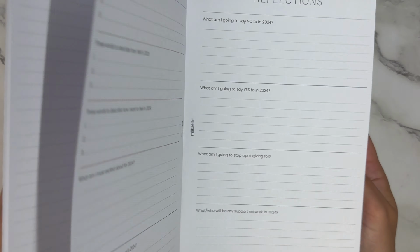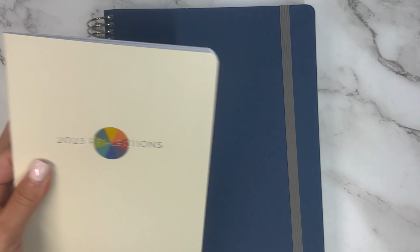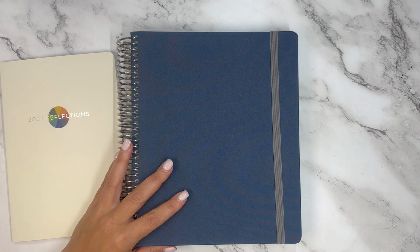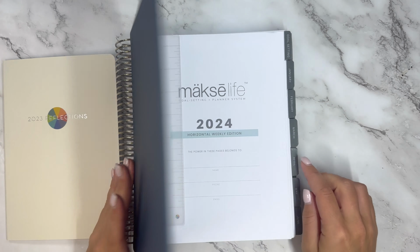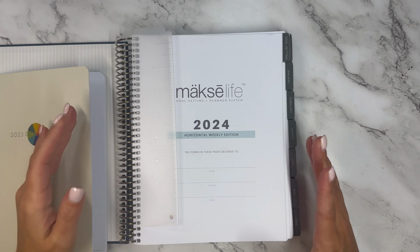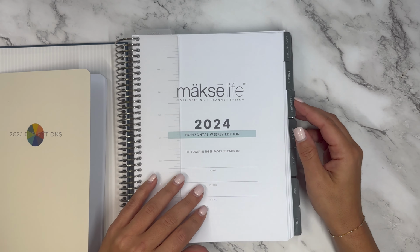So this is the reflections notebook, which I think is probably a great place to start before diving into the actual goal setting planner. So I'm really excited to dive into Make Your Life and kind of just start a whole new system for myself and see where this planner can take me and where I can take it.